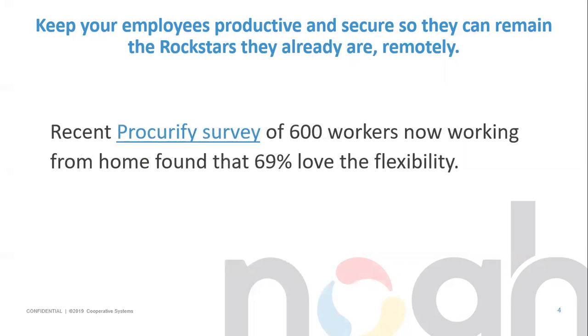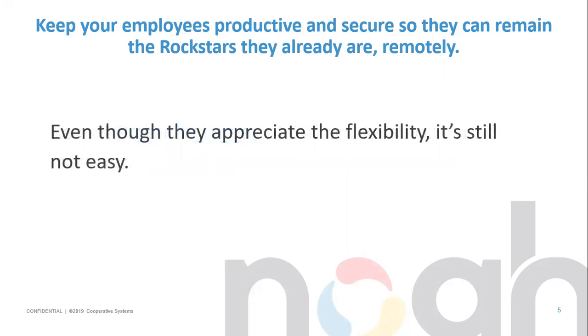And a recent survey from Procurement of over 600 workers working from home found that just about 70% of them love the flexibility of working from home. So even though they appreciate the flexibility, it's still not easy. There's still challenges. There's things that everybody deals with day in and day out that are a challenge as it relates to keeping that infrastructure running well, running securely, and running efficiently.